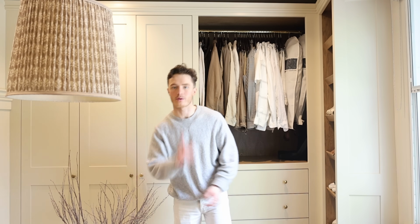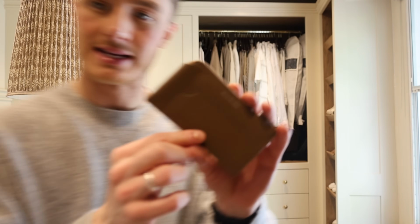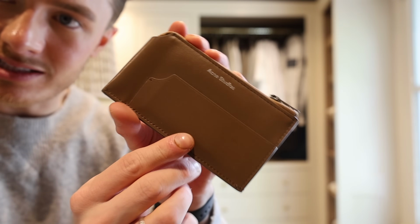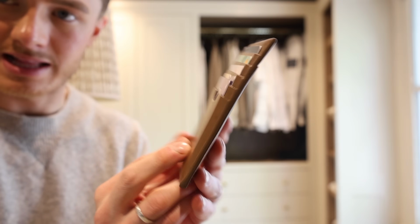There was also, oh I know, for our anniversary, which we've been together for 10 years, Mikey got me a new wallet from Acne Studios, which is so kind of him. But I just wanted to quickly show you guys that as well. So this is it. It's a really simple tan leather. I've got all my cards in there.